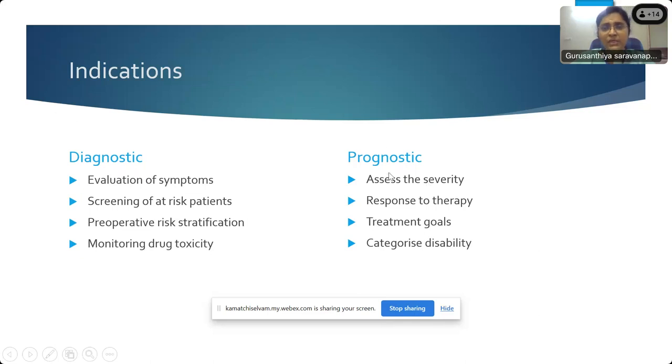Prognostic means you assess the severity, whether it is mild, or has progressed from mild to moderate, from moderate to severe, and you assess the response to therapy, like whether the bronchodilator therapy is helping them or not helping them. You also set the treatment goals, and you categorize the disability with the PFT.